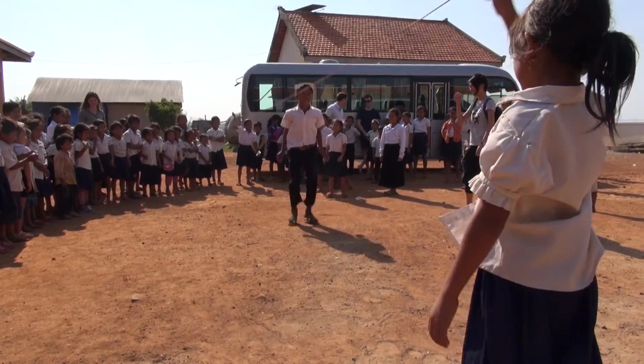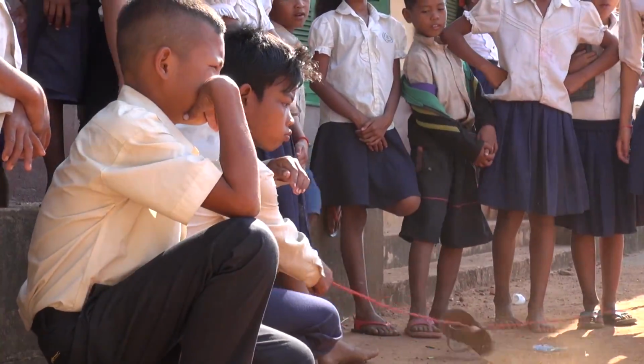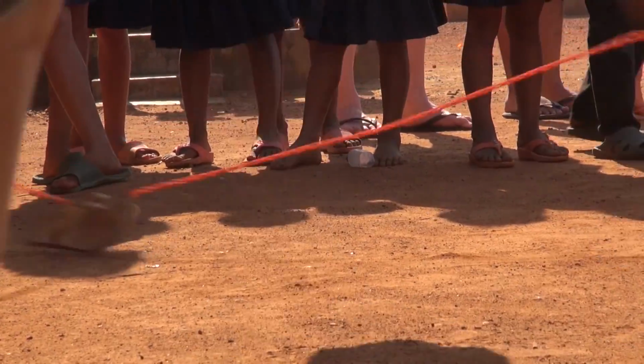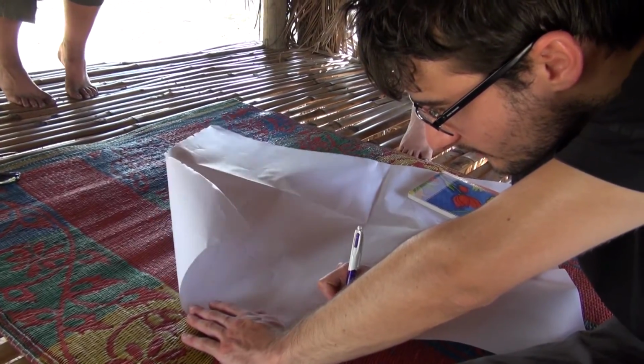For example, my team, we're working on something to help the students in the school wash their hands, because at the moment they don't have facilities for them to wash their hands after they have used the toilet. So we just came up with a very simple design that uses local materials to encourage them to wash their hands after they have used the toilet.